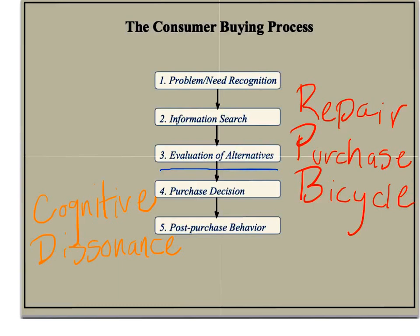Now, the other issue is that the greater the expense of the product or service, the more likely we are to engage in this process even to a greater degree. If we purchase something like a house, it's a significant expenditure. There's a significant amount of time that's invested in evaluating alternatives. There's a significant amount of money that's invested, obviously, in the purchase of the home. And so those are things that we're going to consider, and we're going to engage in cognitive dissonance to a greater extent.